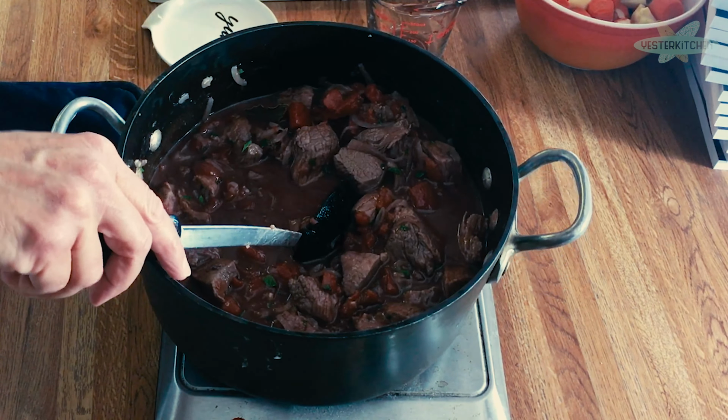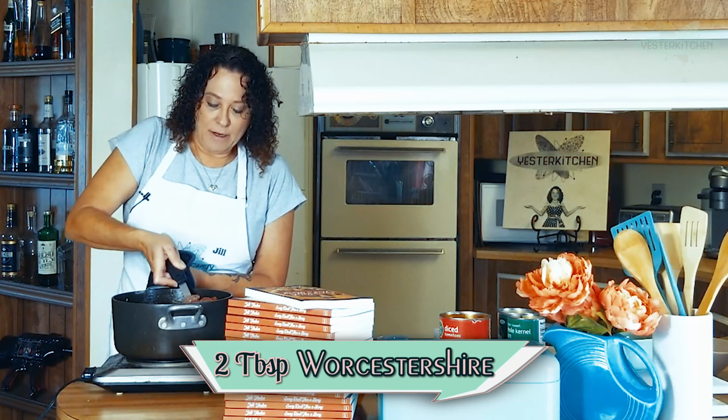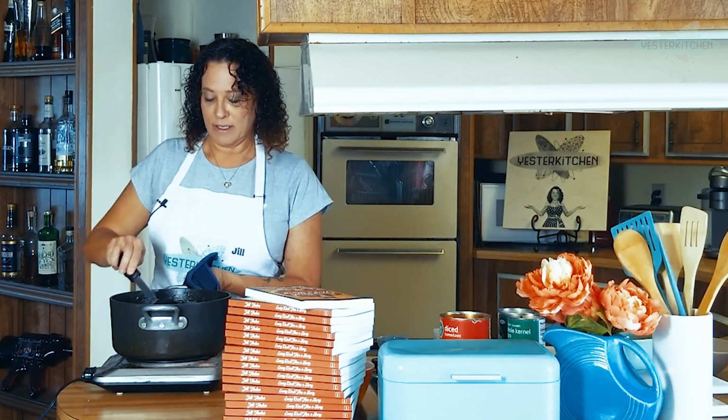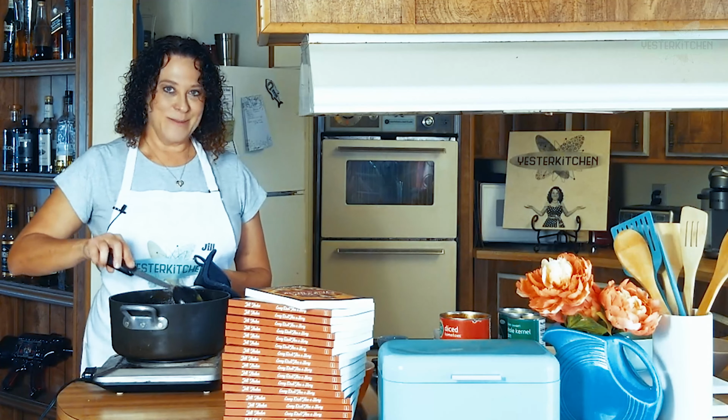Okay, and the last ingredient for now is 2 tablespoons of Worcestershire sauce. We are going to stir all that up. Oh God, it smells so good. And 12-year-old Jill is getting so excited right now. Because like I said, the restaurant doesn't exist, but you can still have your memories, can't you?